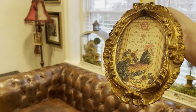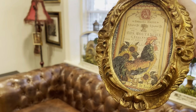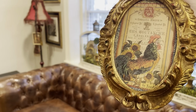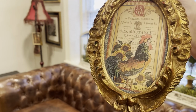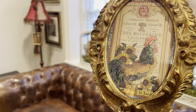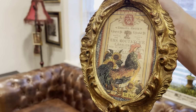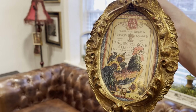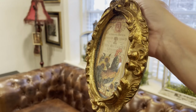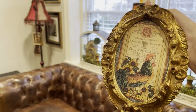So I do have one out right here that has the rooster placed in, and I just figured I'm going to add a little bit of Christmas, and I'm going to cover the rooster for right now without having to be so invasive in the back of the frame, because these are older, kind of fragile. So I'm just going to place something up front.